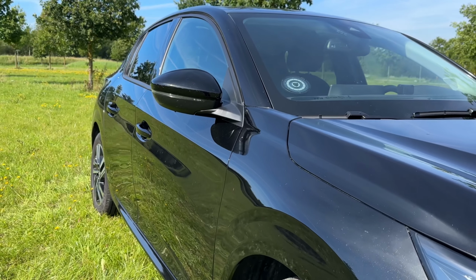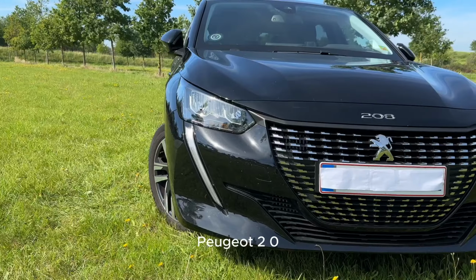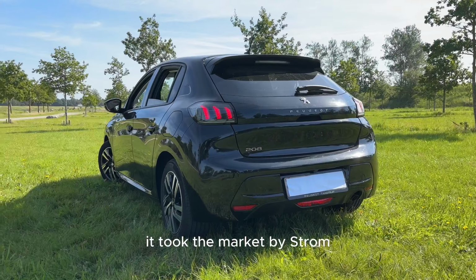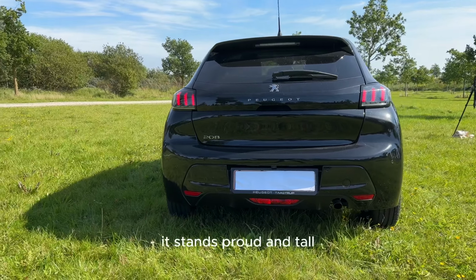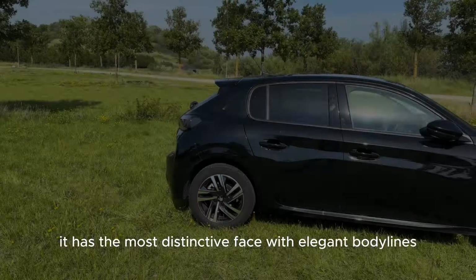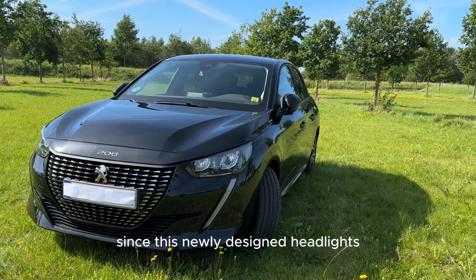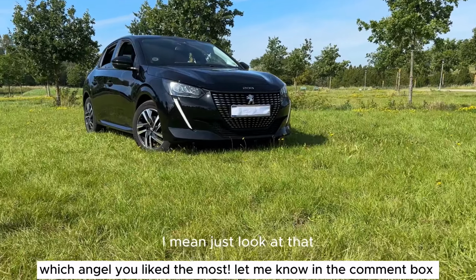Well, there is a saying, one step in the right direction can take you really far. Peugeot 208 is the living example of that. Since the launch of this design, it took the market by storm. No wonder why. Among all its rivals, it stands proud and tall as far as styling is concerned. It has the most distinctive face with elegant body lines. These newly designed headlights remind me of saber-toothed tigers. I mean, just look at that.